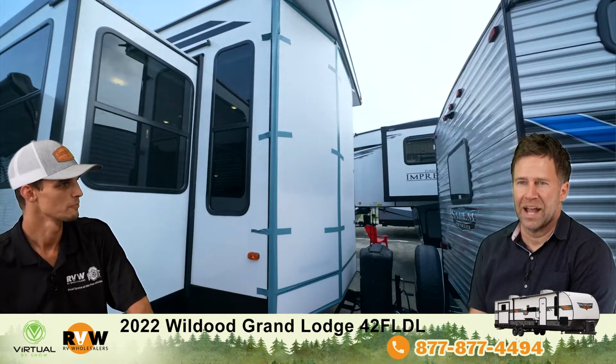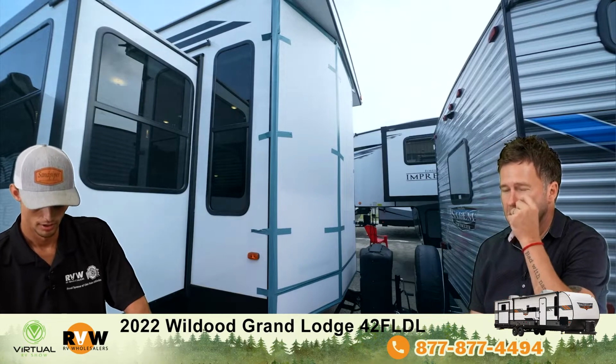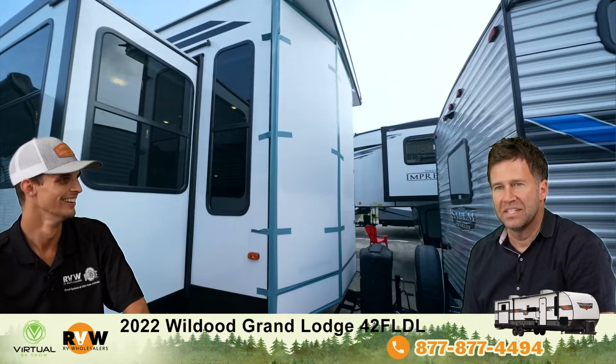All right, so let's talk about this 2022 Wildwood Grand Lodge. This must be a big one, 42 feet? Yeah, so this one's 41 feet 7 inches. Wow, okay. Awesome. So this is a park model. As you can tell by the front here, it's not very aerodynamic. That's one thing that gives it away, that it's a park model. So in other words, you take this RV to the park and you pretty much leave it there. Yep, you don't travel the country with this. Better just to leave it where it is.